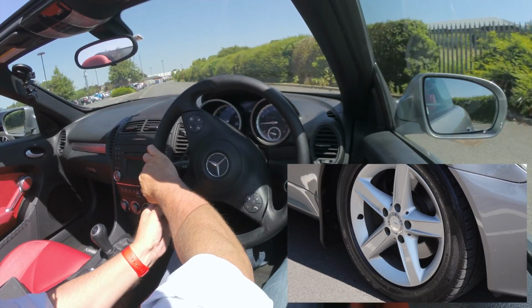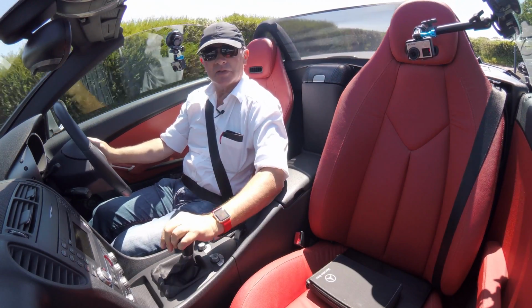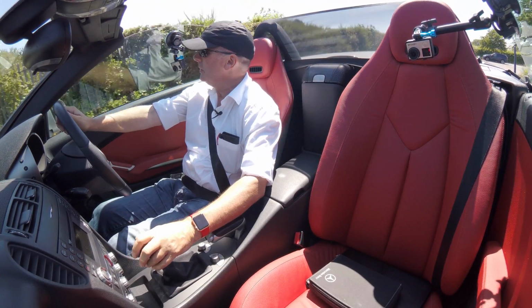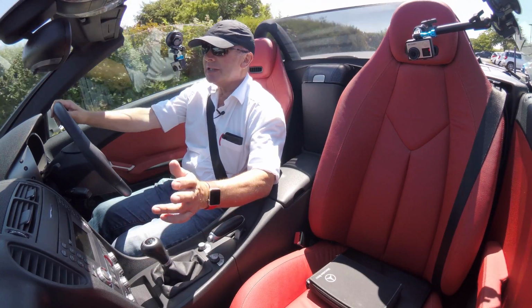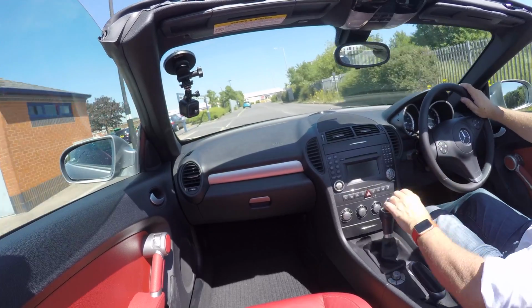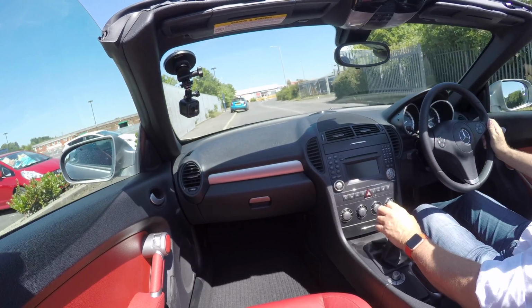So we've got alloy wheels. I think the colour's iridium silver. I stand to be corrected later if anybody else knows different. And it's a beautiful car. I've driven it down here. Actually, before I go too far, I'll just show you the height and reach adjustable steering wheel.